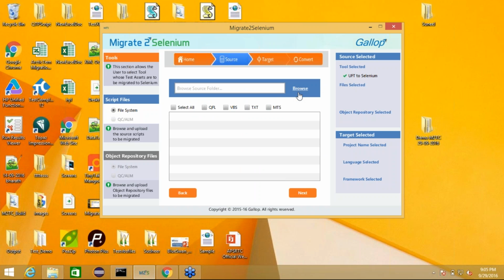And then it asks in the next step for the source of the scripts. The source of the scripts could be in my file system, or in QC, or in any test management solution. We have the ability to take a copy of that, download it as a working copy, put it into our file system, and then migrate those assets.